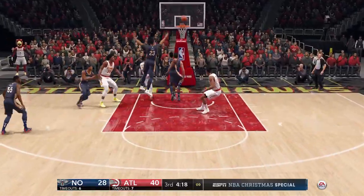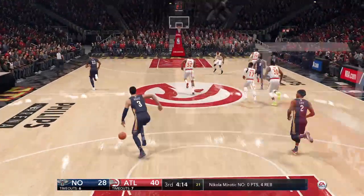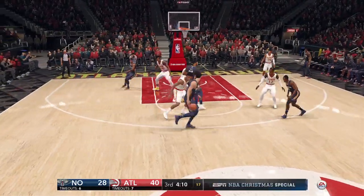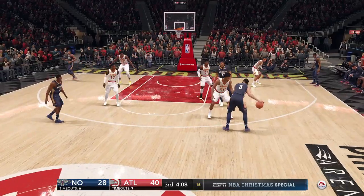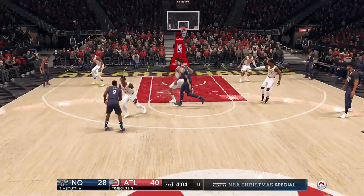Looking to curl in. He shoots. Can't get it to go from close range. Some might question that shot right there. I like that shot. You have a great player who's a great shooter. I like the creativity. He just missed it. Toronto.